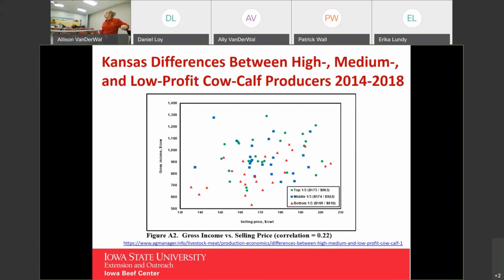So it's probably doing a pretty good job. They also, Kansas State puts out these differences between their high, medium, and low profit groups.